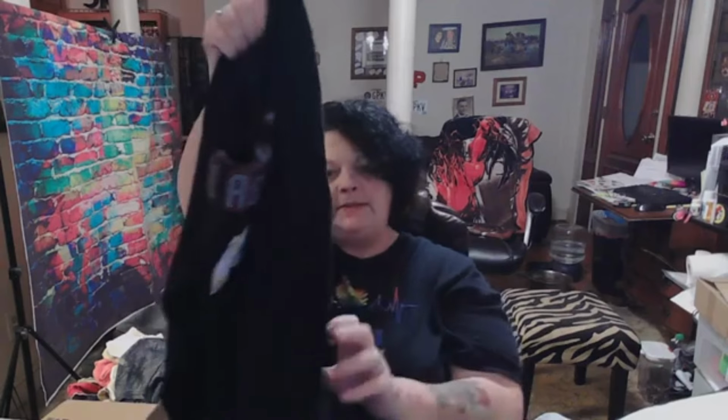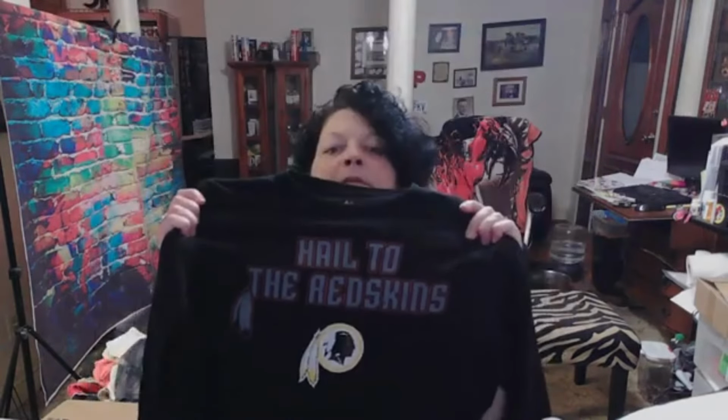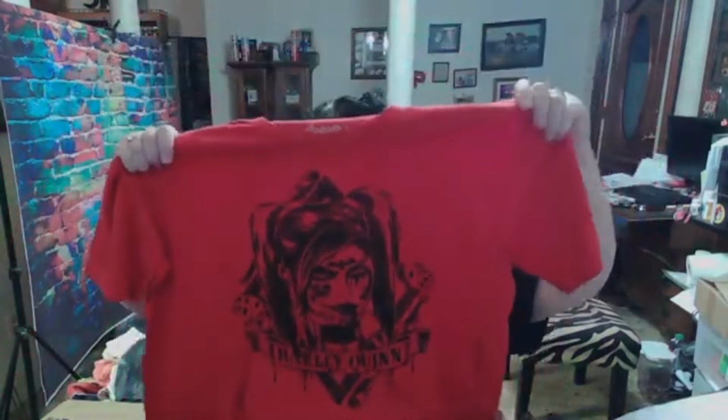I don't know. This is Hail to the Redskins. It is on a Majestic tag. It's got the sleeve hit with the Redskins on it. It's double stitched. That is a nice shirt. And then this one, oh my God, Harley Quinn. Batman shirt. It's a double XL. Look at that. She's freaking cool.